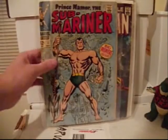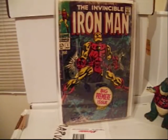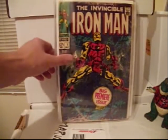Yeah, pretty cool. Invincible Iron Man number 1. The book's not in the greatest condition, but hey man, it's Iron Man #1. I got that from Gimpy in a trade as well. I traded on the book.